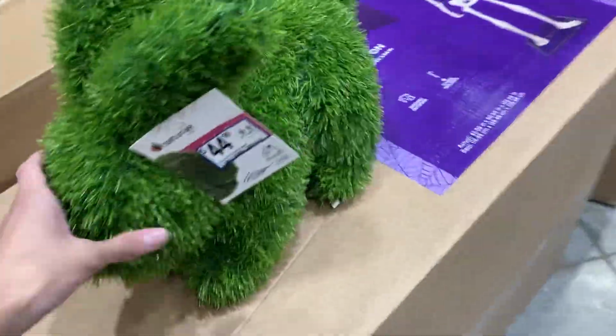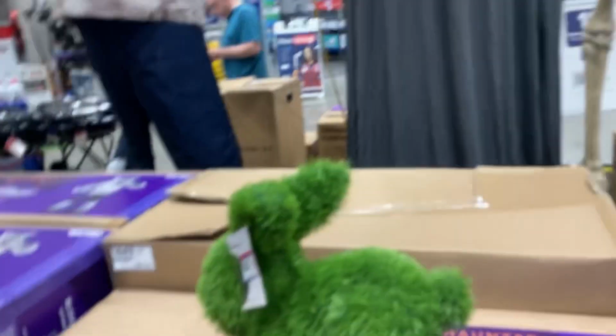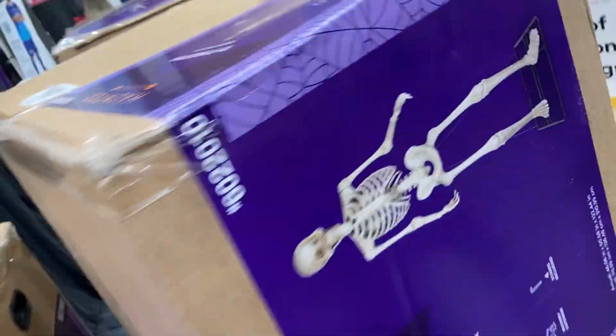That's the werewolf right there. This is pretty cool, a very cute looking bush-looking little rabbit there. They can put on your display for spring and summer season, I guess. There's a 10-foot tall skeleton. Don't know what his price is, but end of season savings. These are on sale right now. This summer spring patio furniture.